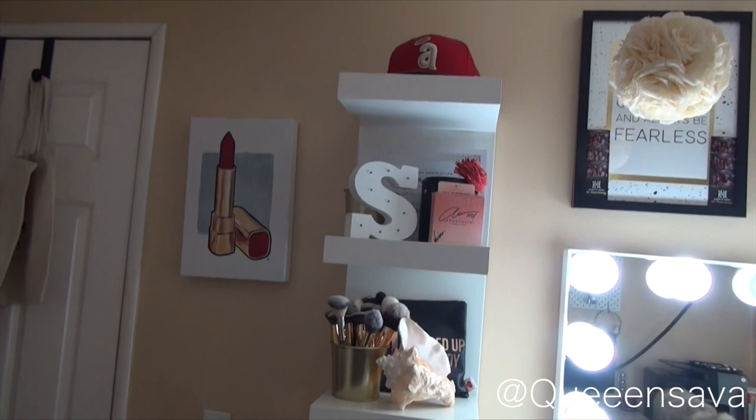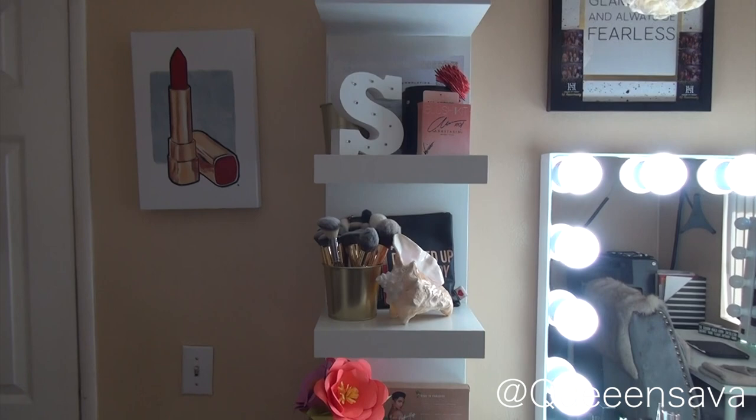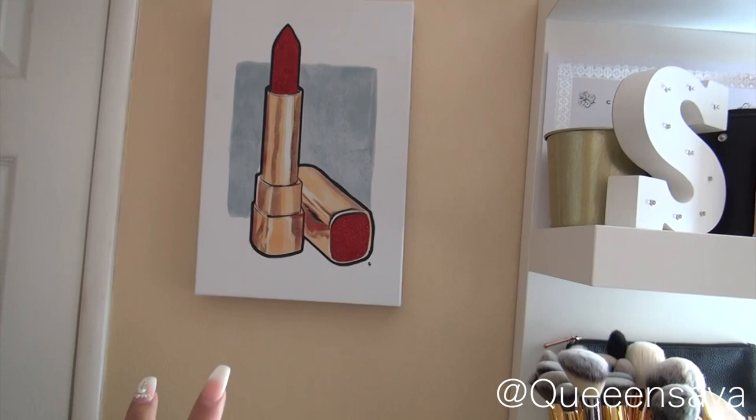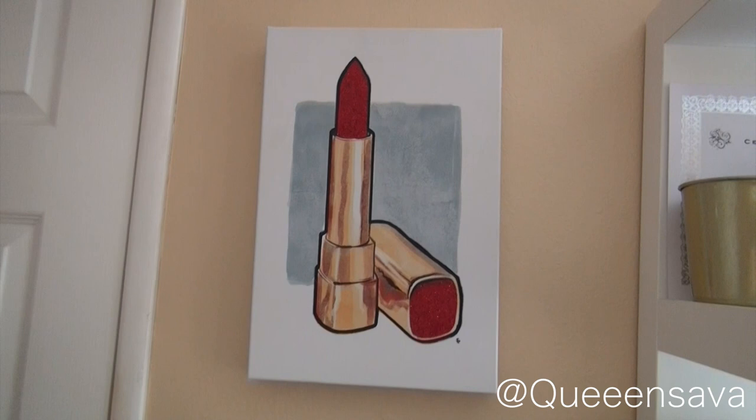So we're gonna start off on this side, and I'm gonna be showing you guys what I have in each drawer. So first of all, isn't this frame the cutest frame? It's like a lipstick and it's glitter. It's so cute. I didn't really want this frame right here. I wanted it over here in the middle of these two, but it wasn't possible to hang it there. So this is where it goes.